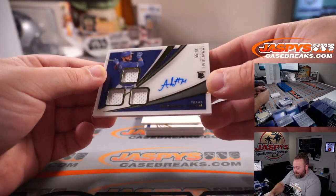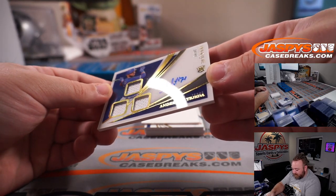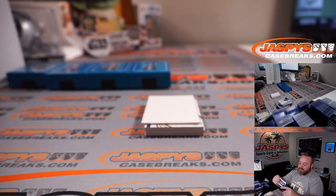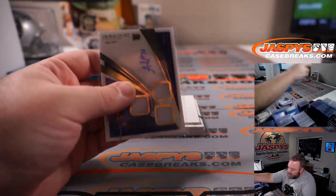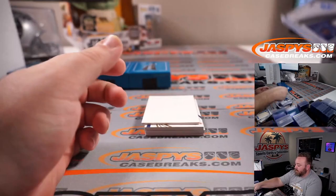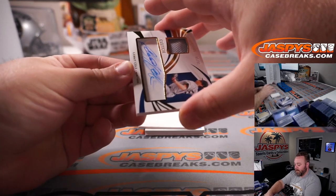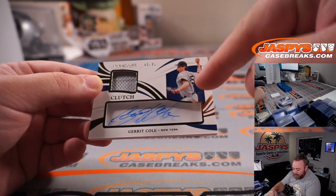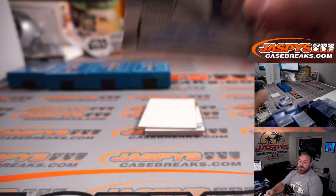And Anderson Tejeda. Triple relic and auto rookie for the Texas Rangers. That is 38 out of 99. Texas Rangers, Raymond Lubas. Who's Rex's favorite player? Leo DeRocher? Or Zach Plesac? Garrett Cole, 45 out of 91. Jersey number, 45. Jersey and auto for the New York Yankees, Robert Myhill.